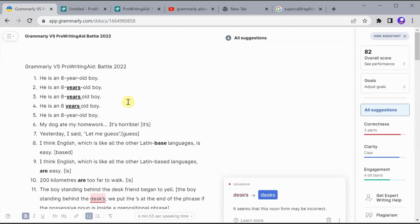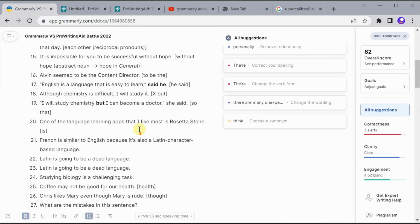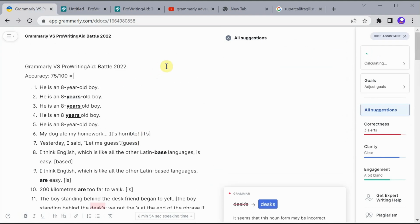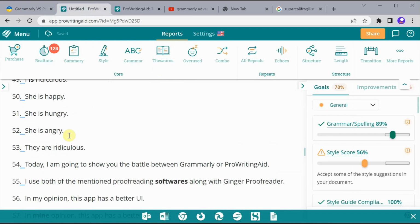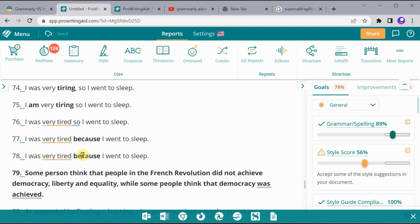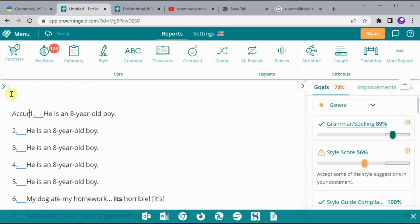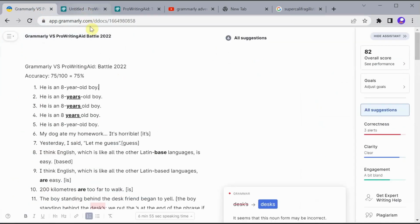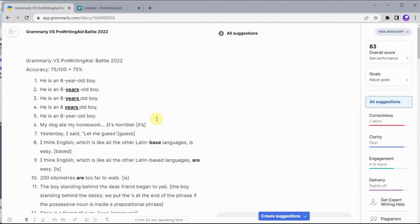Woohoo! I finally completed the test, and let me calculate the accuracy now. Right, so the accuracy is 75% for Grammarly. That means for every four mistakes that you make, Grammarly is going to help you correct three of them.